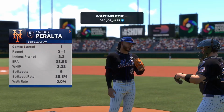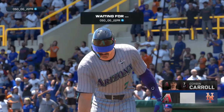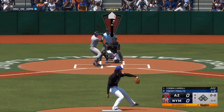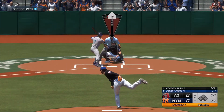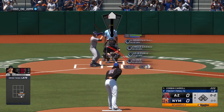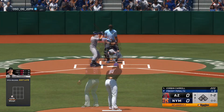And taking the ball for the Mets, Freddie Peralta. What should we keep an eye on here? Coming up on the first pitch, Corbin Carroll stands in now for the Diamondbacks. And that's how Game 4 gets underway. Comes up empty. That's strike two. Peralta, the 6-foot righty, 29 years old, and he was born in the Dominican Republic.